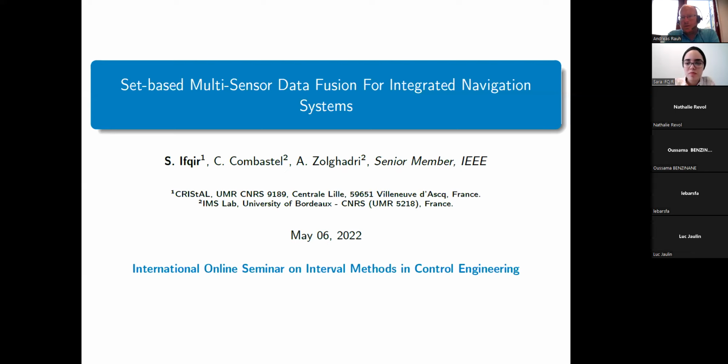where she stayed until August 2021. Yes, and more or less in parallel to my appointment here in Oldenburg as a full professor, she became maître de conférences at the university in Lille, where she's now working in the Centre de Recherche en Informatique. And yes, we're looking forward to your presentation now, Sara, on set-based multi-sensor data fusion for integrated navigation systems.